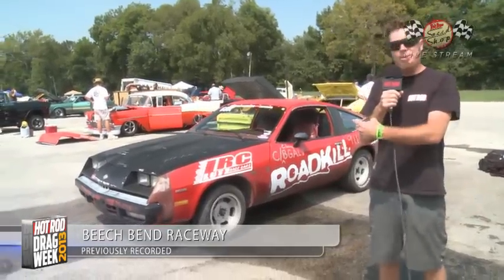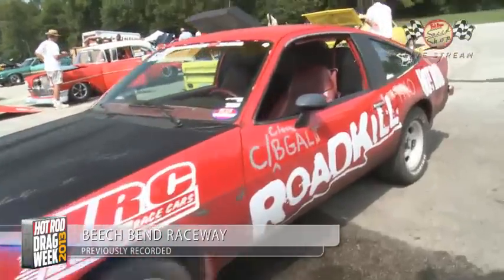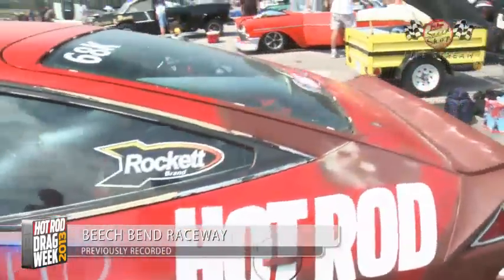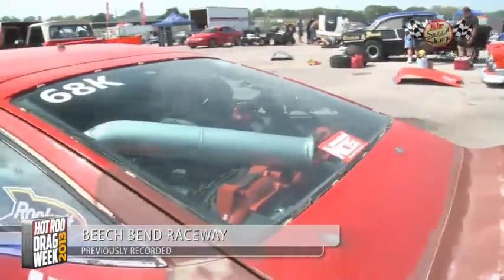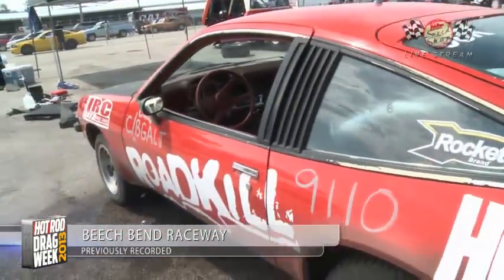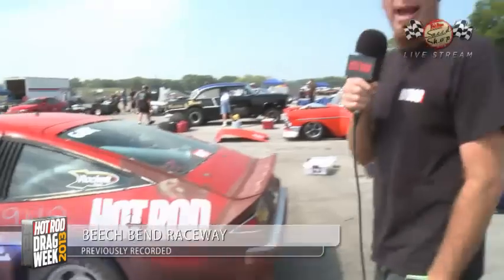And as you can see, the Roadkill Monza is here. Jeff Lutz Jr. did not get his Honda ready in time, so he is piloting Hot Rod's favorite hatchback. That's 5 Husqvarna leaf blowers under the hatch of this thing that pushed it to 139 miles an hour in the standing mile at Ohio Mile. We have no idea how fast this thing will go in the quarter, but we are anxious to find out.